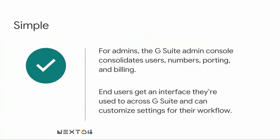For admins, the G Suite admin console consolidates everything about managing the service, and it's consistent with the way you manage all of your other G Suite applications. End users get a user experience that's consistent with the other apps they're already using at work, and they can tailor and customize the product to suit their workflows.